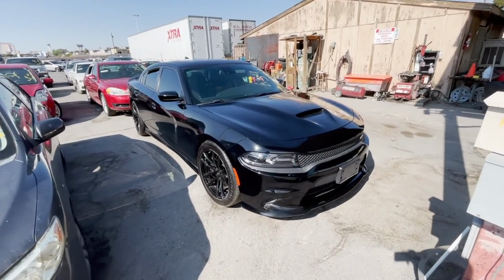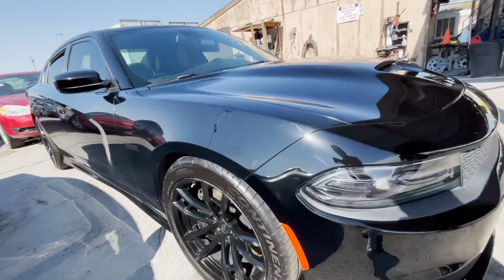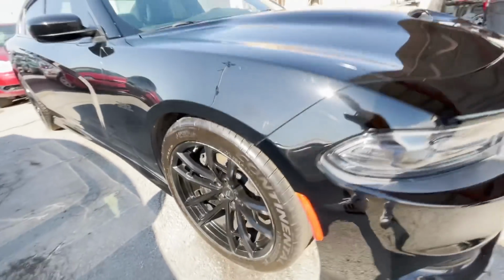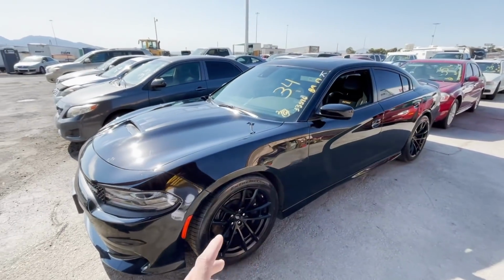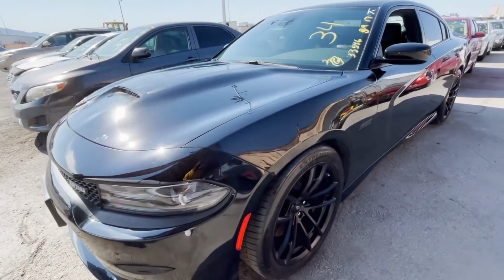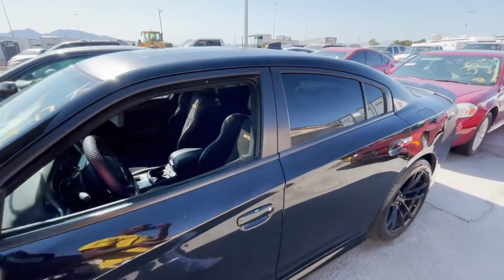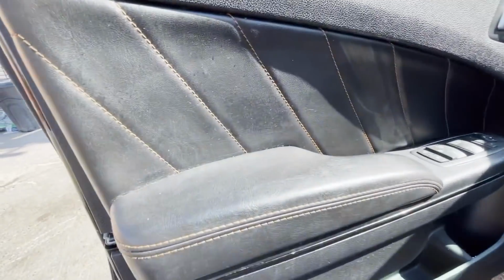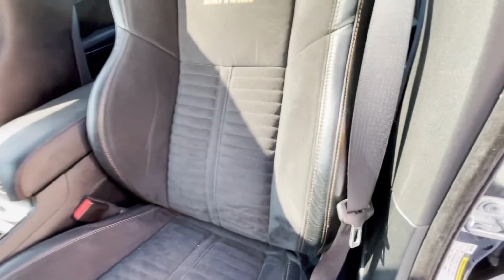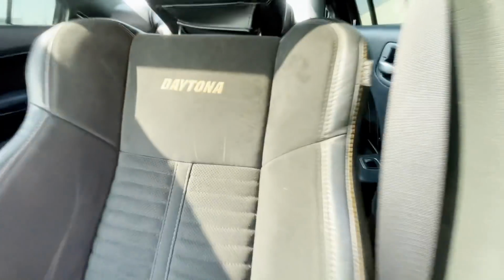Alrighty, guys, we got a 2017 Dodge Charger 392. Looks like you got those big racing wheels on there. This thing is looking mighty fine. 33,000 miles on it. It is the Daytona. You guys know this is my style. 392, I'm gonna feel like I'm in the South if I get one of these for sure. Pretty cool interior, nice leather. It's got the orange stitching all around it, so it is the top package. I'm sure it's got the sunroof and everything, so that is pretty dope.